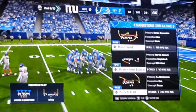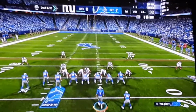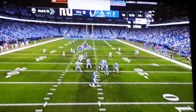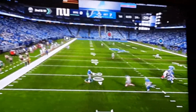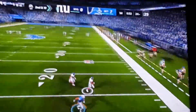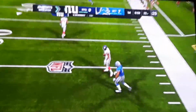But I liked how the defense just broke up the throw, even though Detroit really deserves that pass. And 2nd and 10, I'm going to throw it way deep across the field. Oh, and it's intercepted this time. I didn't even recognize that.